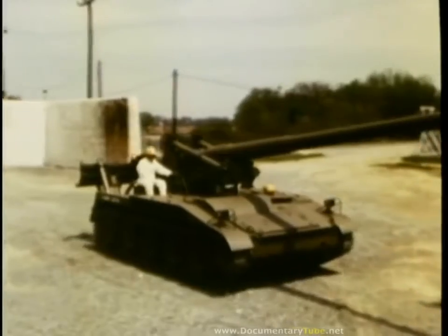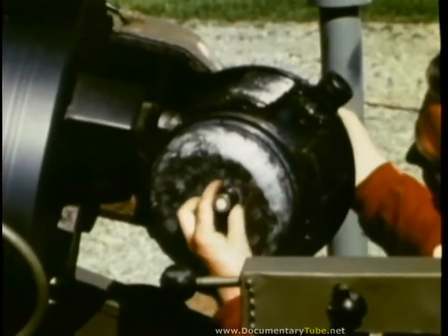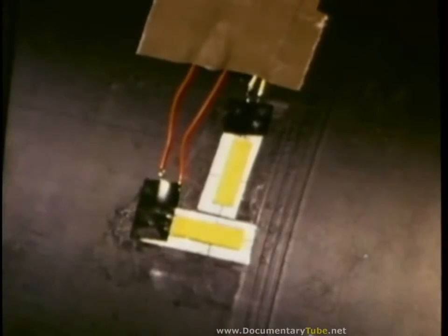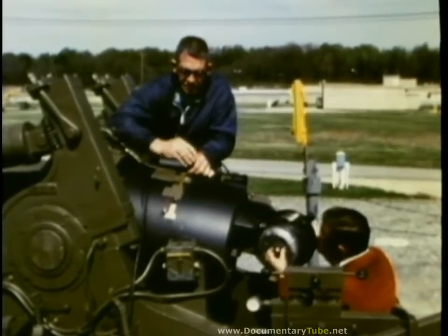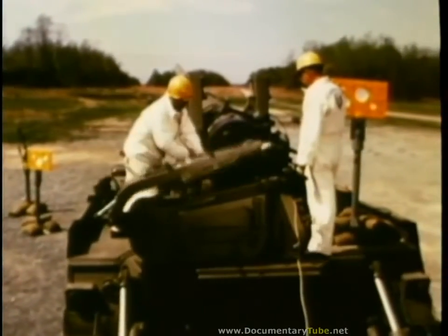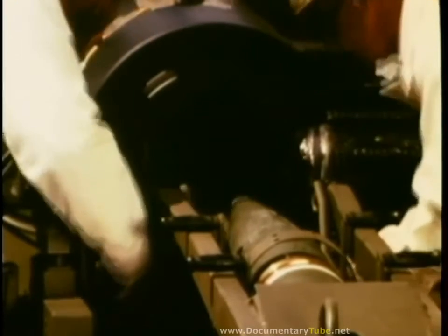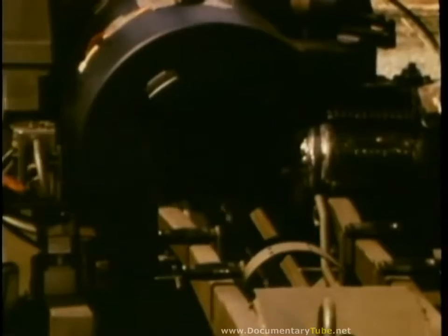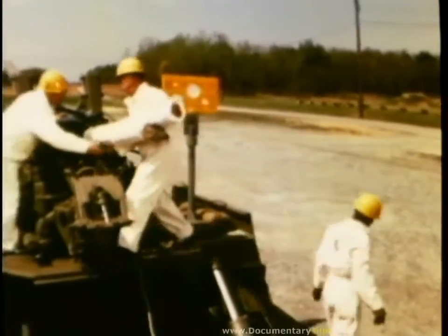Inspection complete, the big gun is driven to the range for firing. Here, technicians make final adjustments of pressure and strain gauges used to check ballistics and assure design limits are not exceeded. After the gun is emplaced, the hydraulic loading system rams a shell into the breech. The charge is added and the weapon is ready to fire.